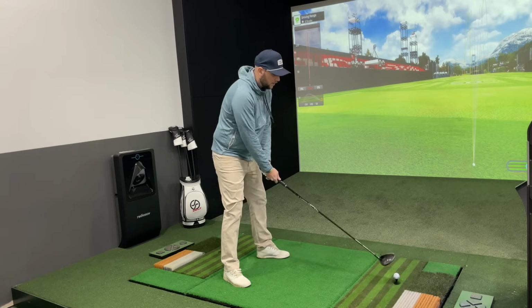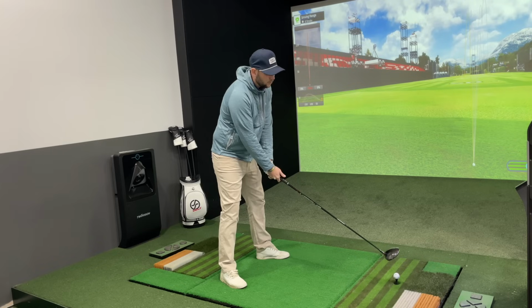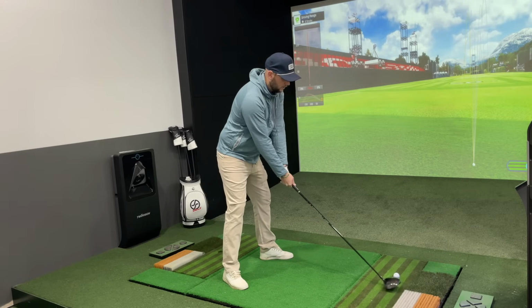And there's still one big thing down at the golf ball that we need to talk about with this Paradym driver, which I think does make it stand out a little bit compared to last year's model. I will be putting them side to side in the coming weeks.